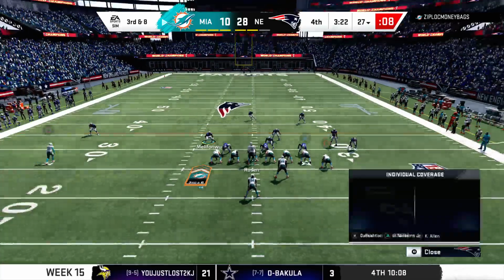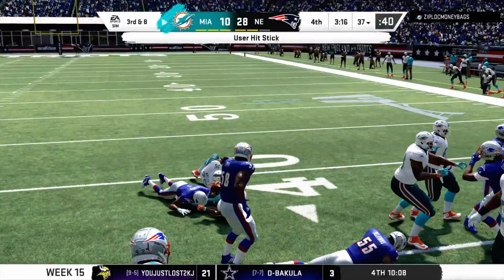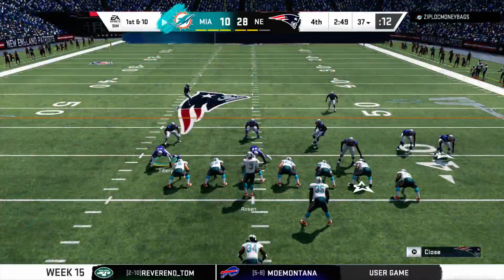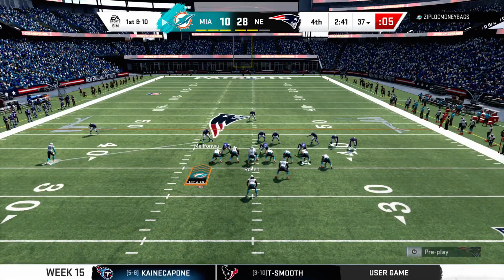The Dolphins on 3rd down, as bad as you can be. 0 for 7 thus far. This is 3rd and 8. And they're able to get this one across the 35. A 10-yard pickup, and it's enough for a Dolphins first down. So signs of life in what's been a dormant offense in this second half.